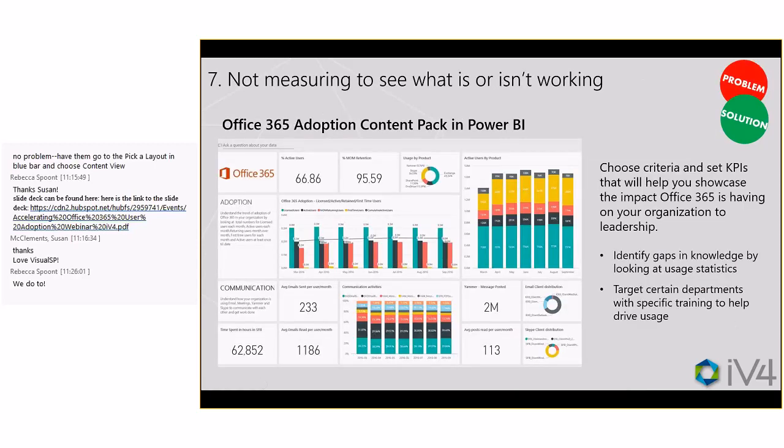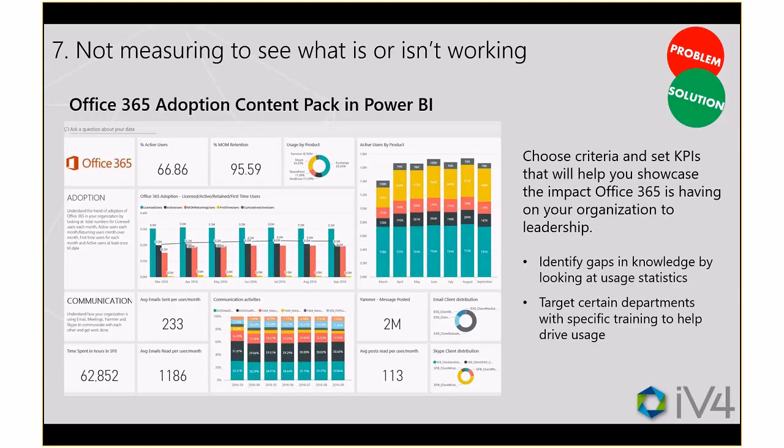Problem number 7, not measuring to see what is or isn't working. Microsoft provided the solution in March of 2016, releasing the Office 365 Adoption Content Pack in Power BI in response to demand from customers to know more about how users are adopting and consuming the Office 365 platform and the associated tools. Choose criteria and set KPIs that help you show the impact Office 365 is having on your organization to the leadership teams.